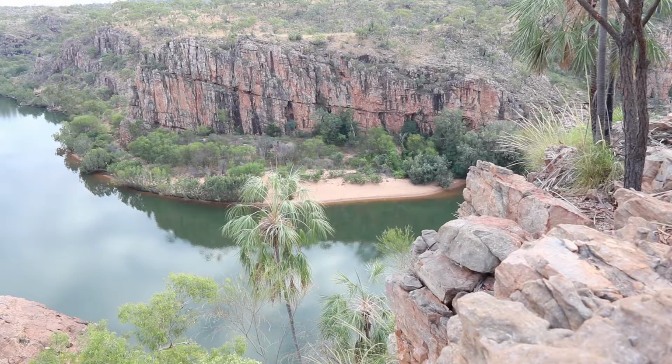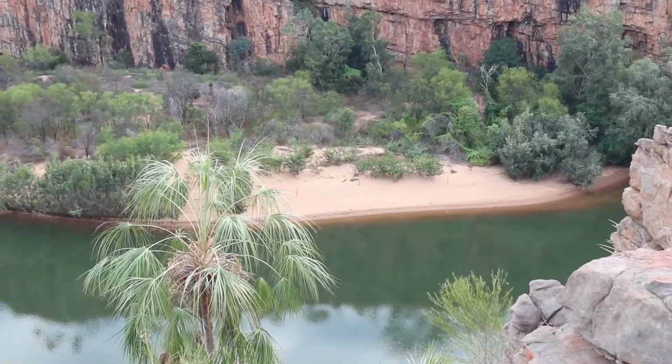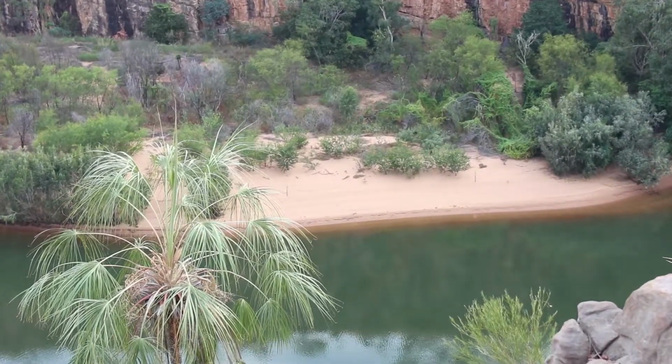So you're looking at the river now, and across the river there's a bit of a sandy bank with a couple of signs in it, and that tells you that you shouldn't access that because they are the breeding grounds of the freshwater crocodiles who inhabit this area.